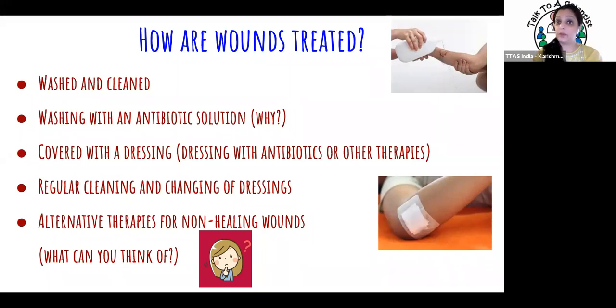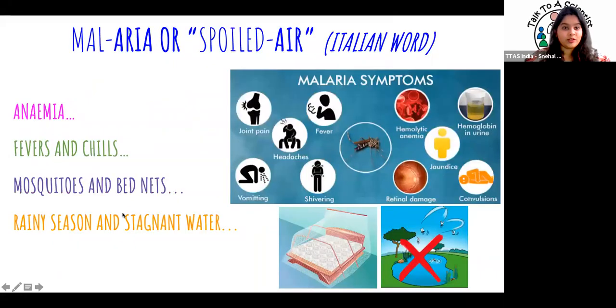Okay, so let's then start with malaria. Again, malaria is something I'm sure all of you have heard of. Maybe you know somebody who had malaria, maybe you had malaria and hopefully you've recovered from it. So what do you think of when you hear the word malaria? If you know somebody around you who's had malaria, what kind of symptoms did they have? Does anybody remember?